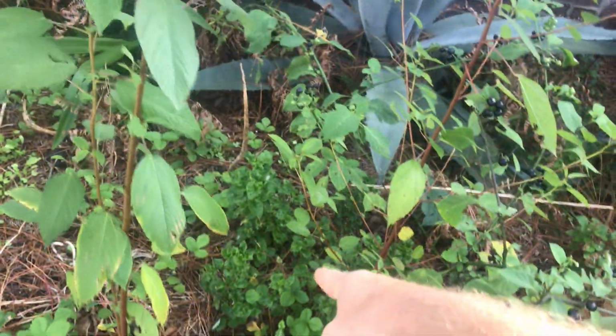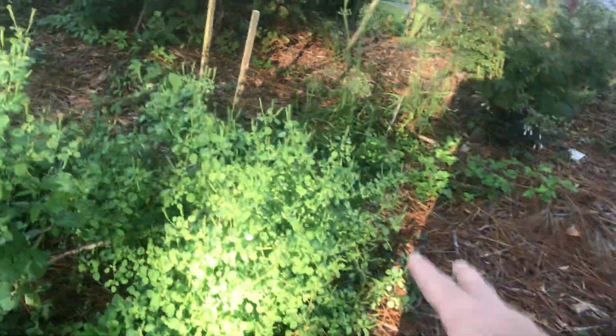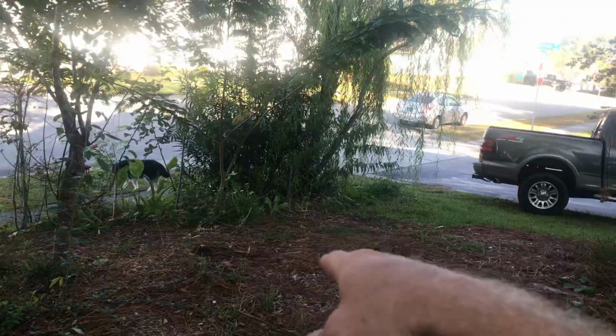Longevity spinach again, or this is Egyptian spinach, and doing very well. Got some Brazilian spinach down here. That did very well this year. A lot of strawberries. Strawberries growing everywhere. Popolo, strawberries, carrots down there.